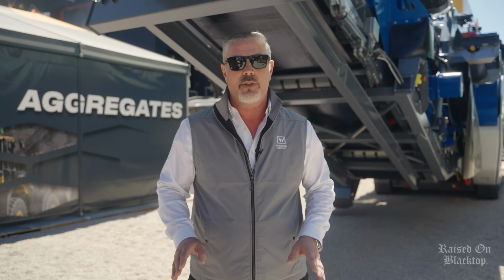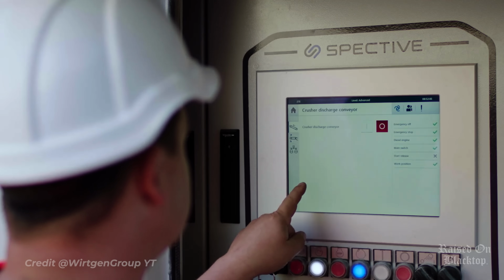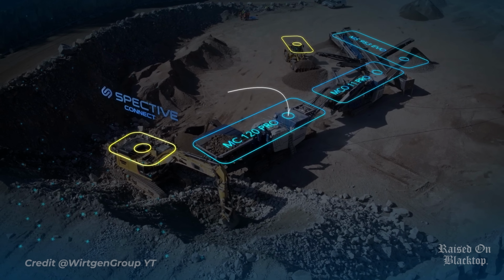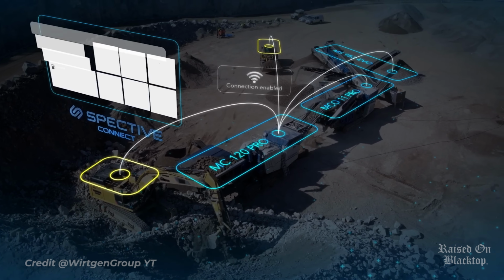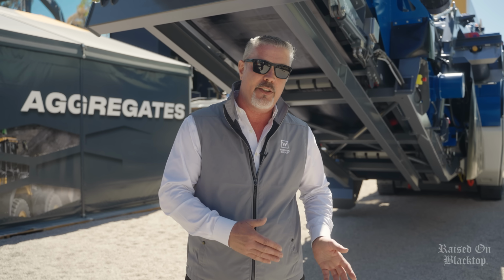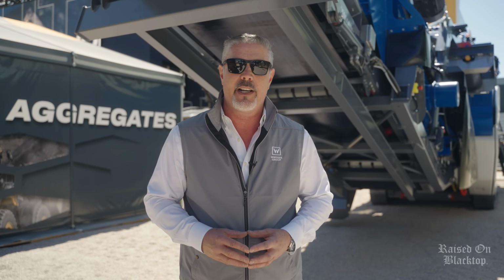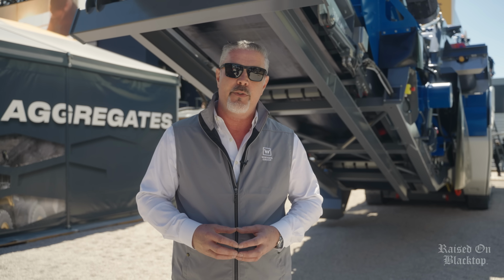But the one thing that we launched at the show, which is brand new to North America, is the job site configurator. This is a built-in app into the machine on an iPhone that allows you to configure the machine any way you want. You can basically set the machine up based on the application, tons per hour. And when you go through the process and put that data into the machine, it allows the machine to configure itself, or multiple machines to configure themselves, to make sure you optimize production and throughput through that machine.